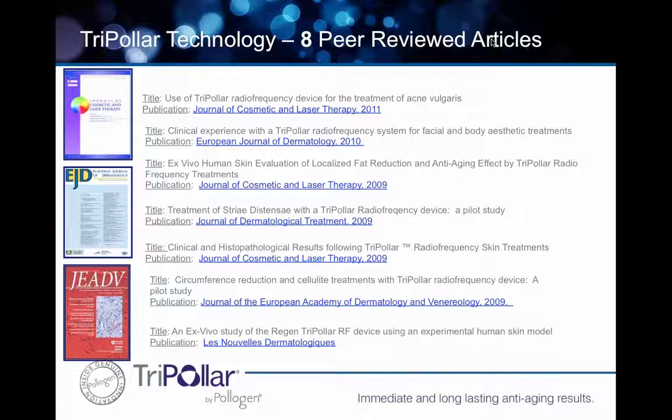So it's been used for skin tightening, and that's really what I'm going to address tonight. But also, it's been used for the treatment of acne, a whole variety of facial and body aesthetic treatments. There have been studies done both in human skin, clinically as well as experimentally, looking at localized fat reduction and anti-aging. The technology has been used for stretch marks, which is really a difficult problem, and there's some evidence to show this. The Apollo works quite well in that. As I said, there have been clinical studies, but there have also been biopsy studies published going all the way back to 2009 now, so 3 years ago, and on and on and on.